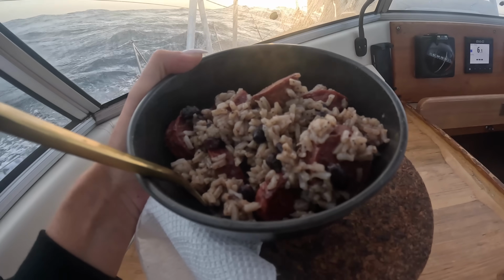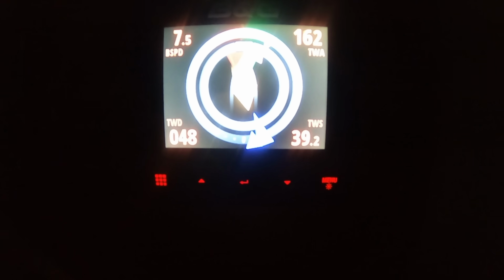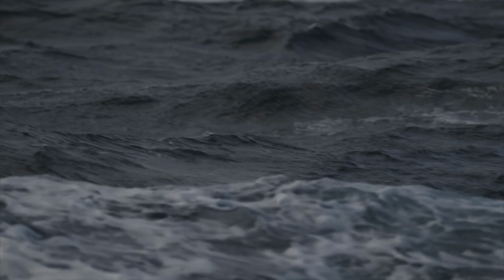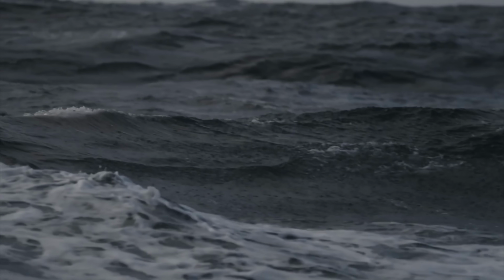Let me tell y'all, on night 3, a steady 37 to 38 knots of wind and a churning sea state kept Shawn awake for almost the entire night. He's hardcore like that, happily letting me try to catch some sleep down below. Though truth be told, sleep is a generous term when you're being thrown around like dice in a cup.